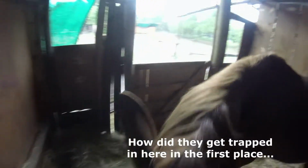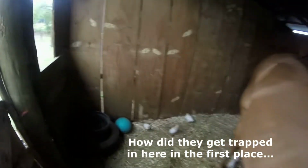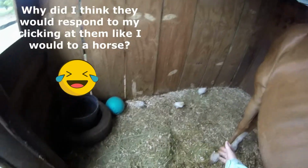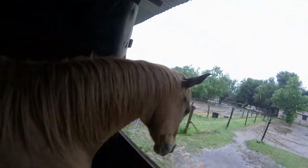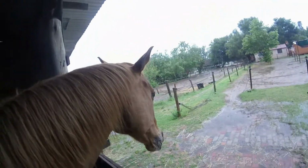Shame. I think they're trapped in here. Let me let them out. Chickies! Good chickies! Do you guys even want to... I don't think they want to be locked out. I think it's too cold. Guess you're gonna have 3 chicks as friends.